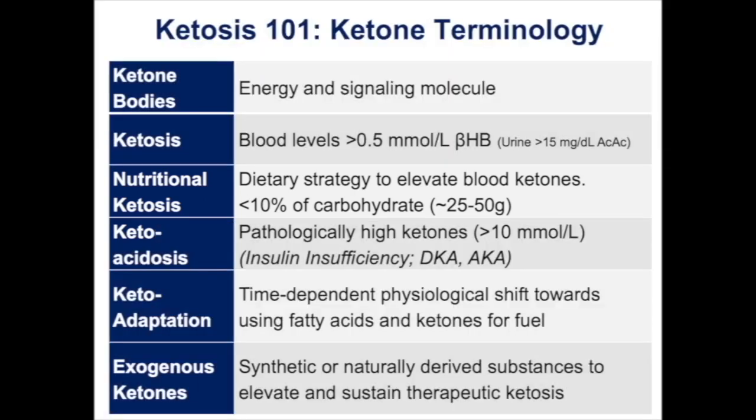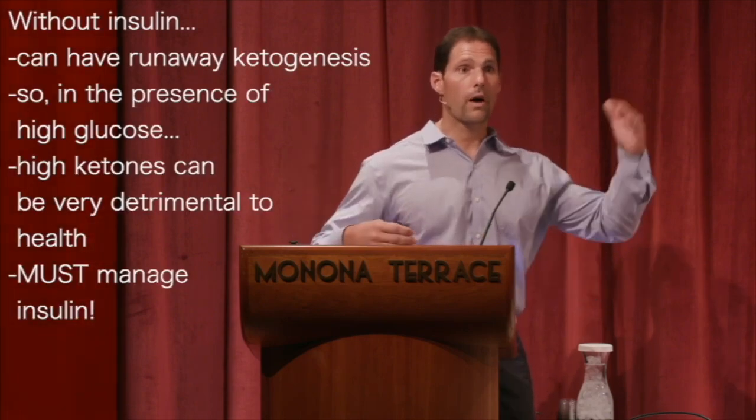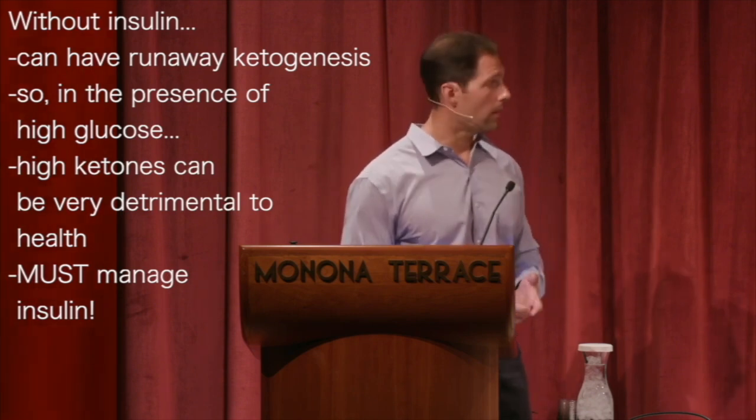Ketoacidosis comes up a lot with the medical students, or if I teach at a clinical conference, all the hands go up: well, what about ketoacidosis? Ketoacidosis is a very specific metabolic derangement associated primarily with the absence or insufficient amount of insulin in the body. Normally, when our ketone levels rise, that releases a small amount of insulin, which helps your body fine-tune ketogenesis in the liver. So without insulin, we have runaway ketogenesis. And in the context of high glucose, high ketones can be very detrimental to health and create an acidotic situation that, if it's not corrected with fluid, electrolytes, and insulin injection, will lead to coma and death.